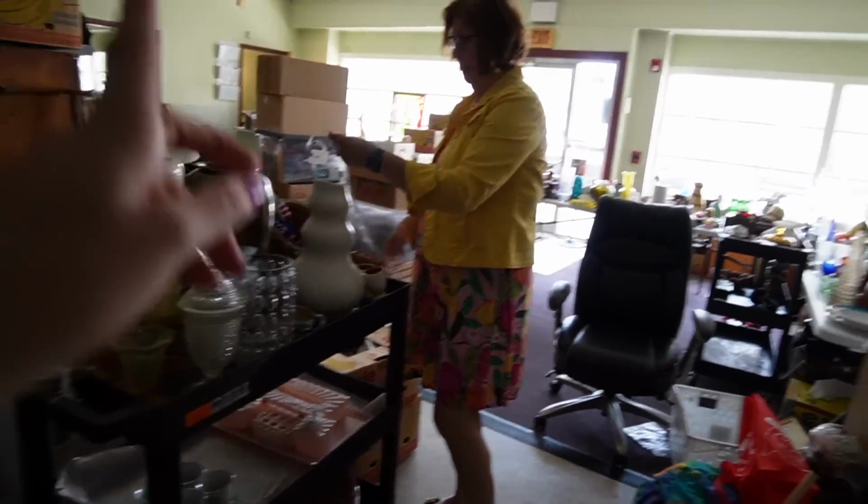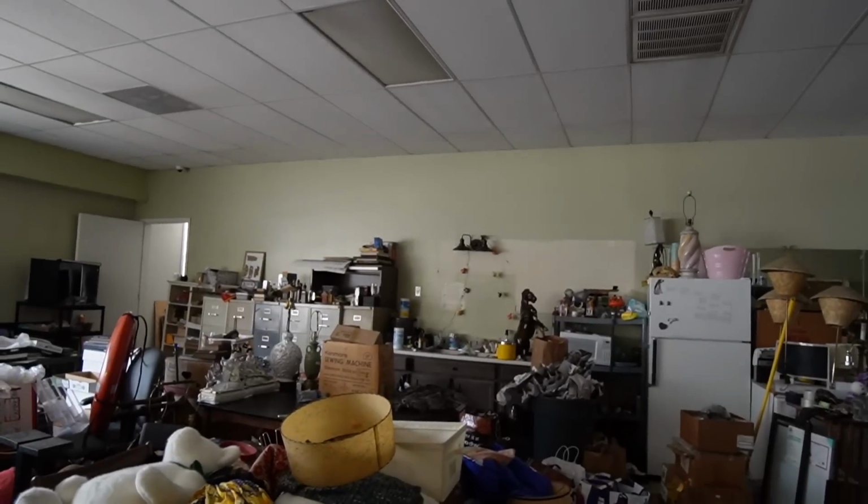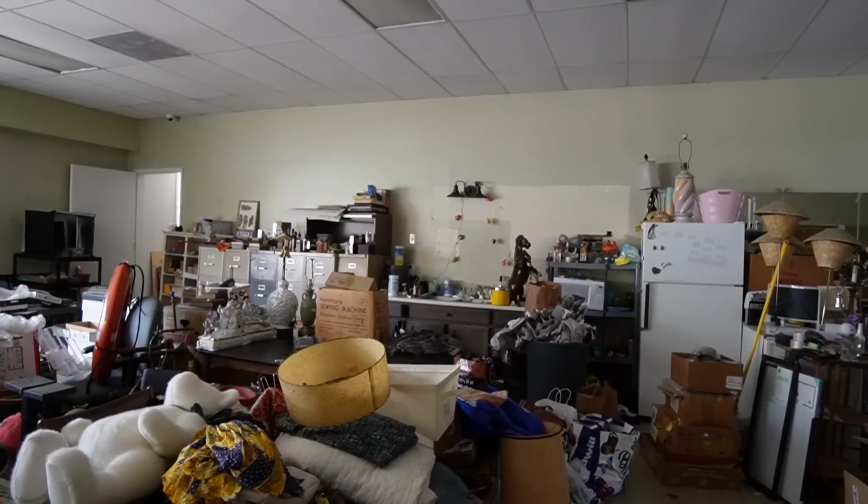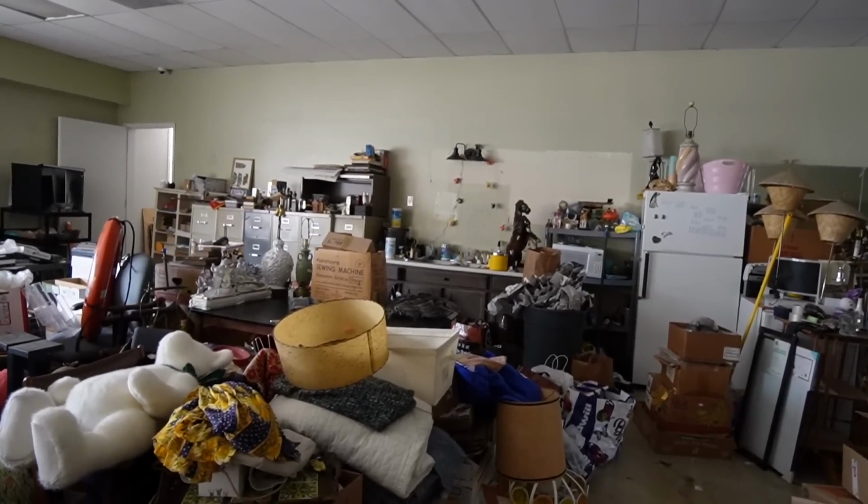There are two items over by the sink: the giant horse. Oh wow. And the canisters. I can carry that. It's fine. It's wood anyway. It's pretty solid. Oh, okay. But I will carry that.